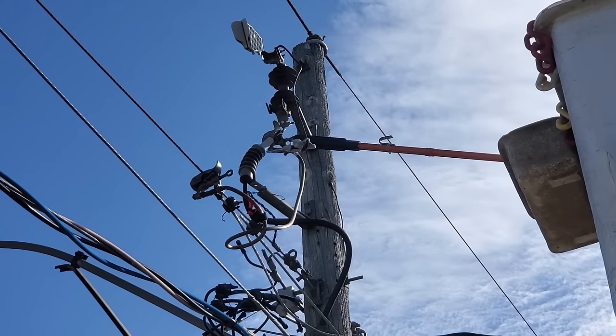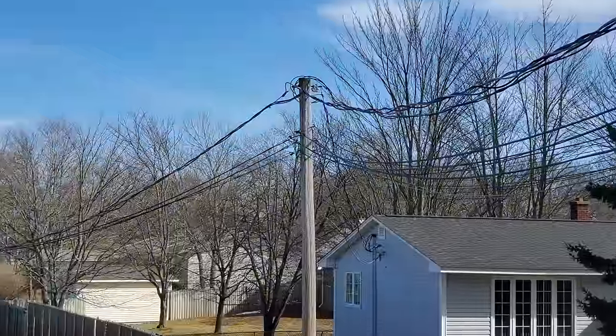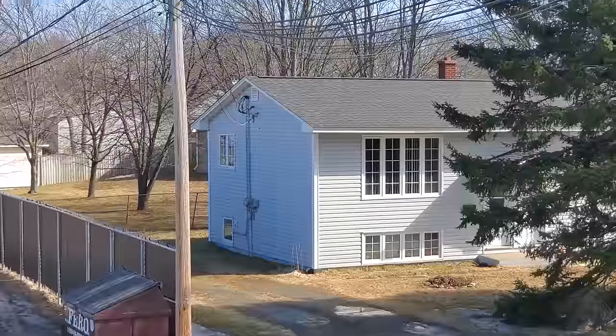You can see here, you can't quite see the transformer, but the gentleman was able to move his car out of the way, and he had no issues with us bringing some plywood, laying it down in his yard to get through.